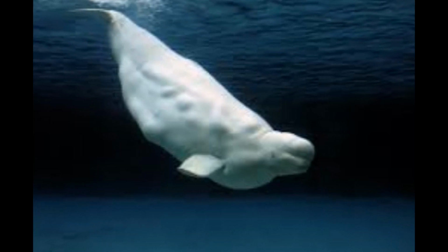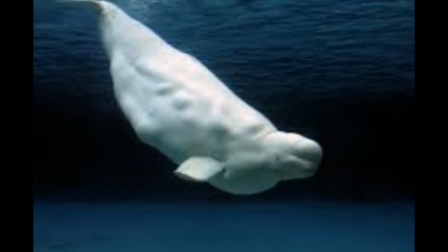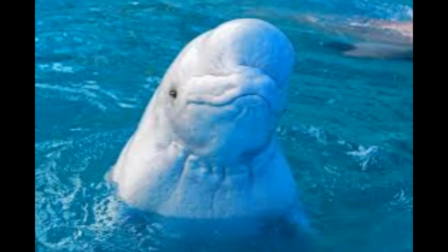In some regions, beluga whales undertake seasonal migrations. They may move to different areas as ice conditions change or to follow their prey. However, not all beluga populations migrate.